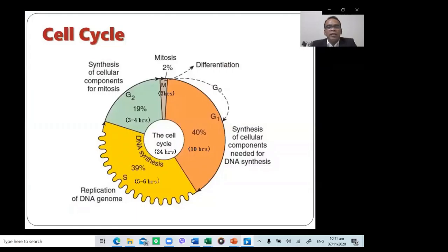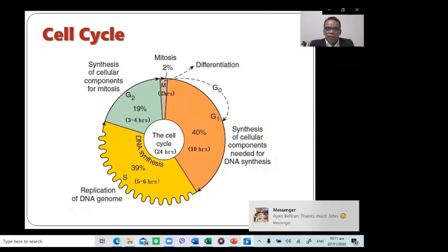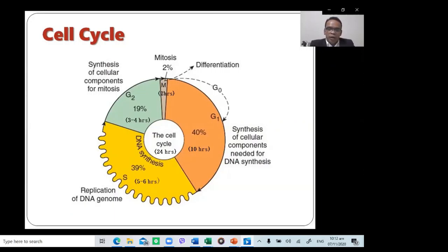Now, we will discuss the cell cycle. In a mammalian cell, it takes around 24 hours for a cell to divide. First, we have the G0, or the resting phase, or the cell arrest. Then it goes into the G1, or growth 1 phase. Here in growth 1 phase, the synthesis of cellular components needed for DNA synthesis occurs. It takes around 10 hours.